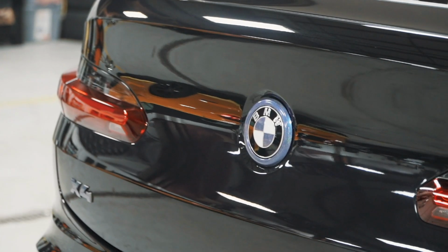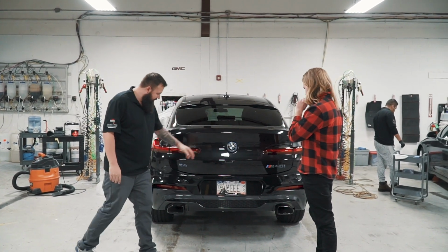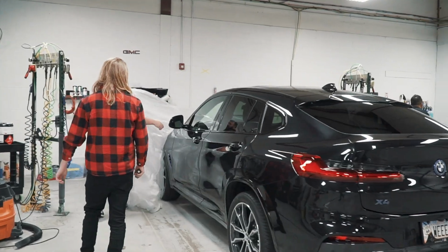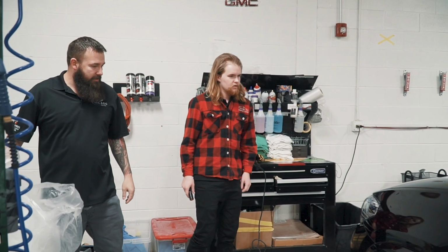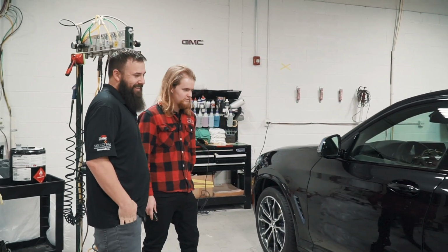This is kind of a, what do you call that? Glitter? Purple glitter? Metallic flake. So we did the badges. We did all this. I think we did the front grille. The mirrors. Oh, we did the side mirrors. What else did we do? We did some paint correction. Got paint correction and Crystal Serum Ultra as well. It's unique. Yeah, it's a brand new car. It looks great.